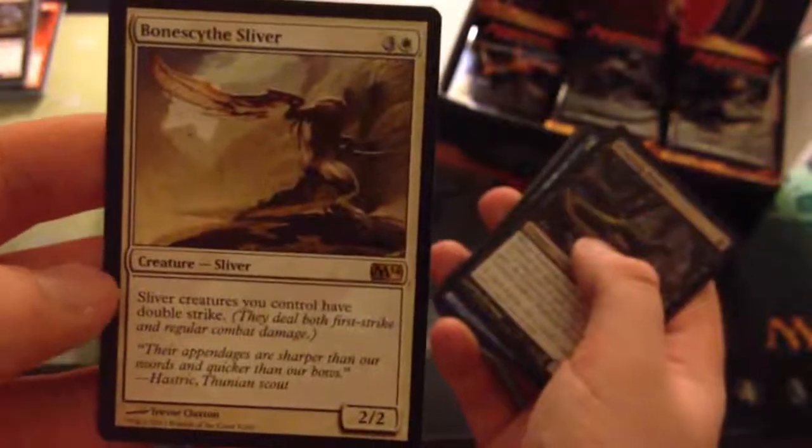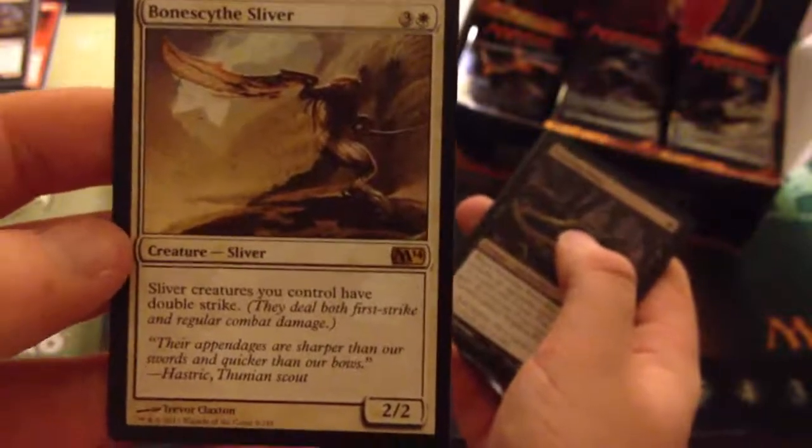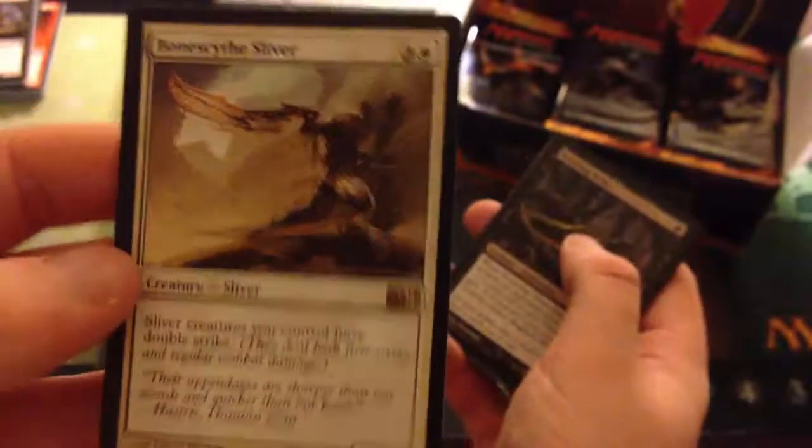A Forest. Then we have, as our rare, a Bone Scythe Sliver, which for white and 3, it's a 2/2, and Sliver creatures you control have double strike, which means they attack first strike and then regular strike.